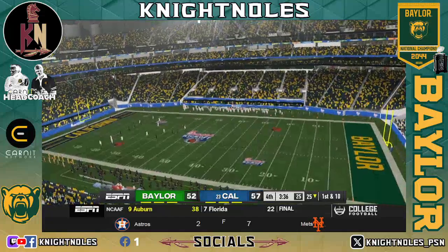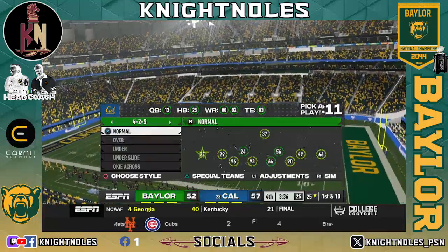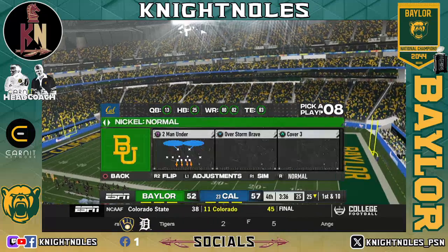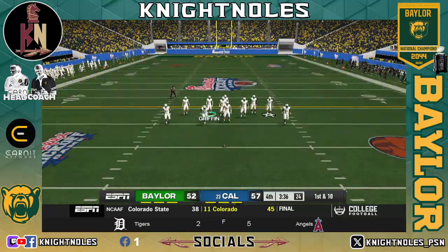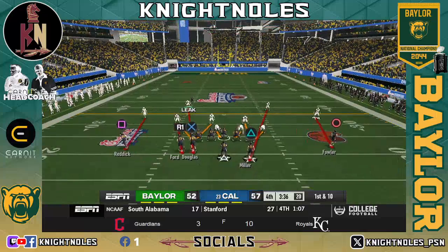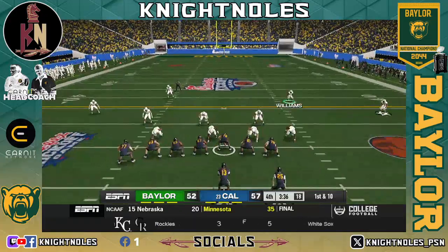Boy, this is turning into a shootout here. Now, remember, the last time we saw this offense out in the field, they answered the bell and scored a touchdown. Can they do that now a second time? Both teams realize that when the ball is snapped, we're one play away from a very different ball game.